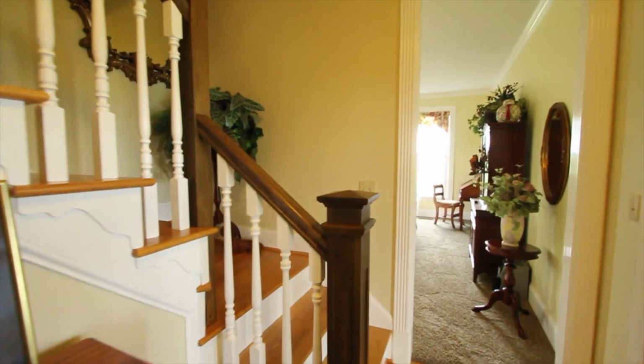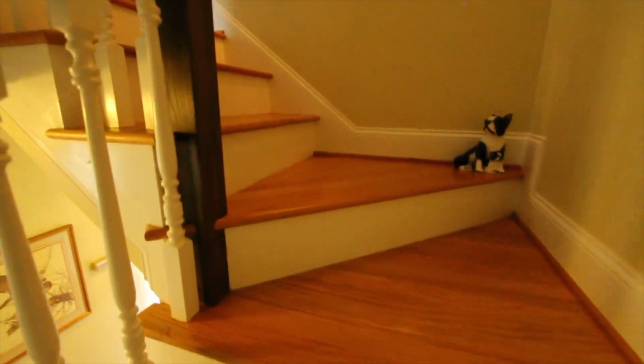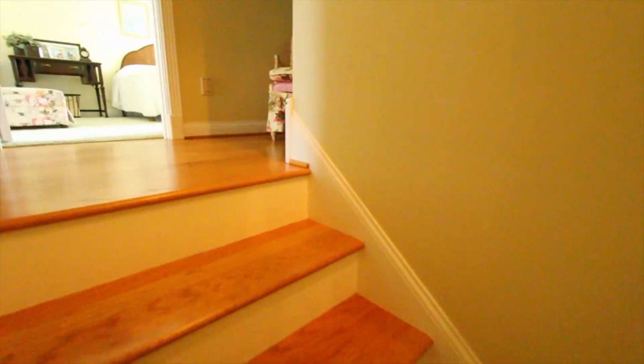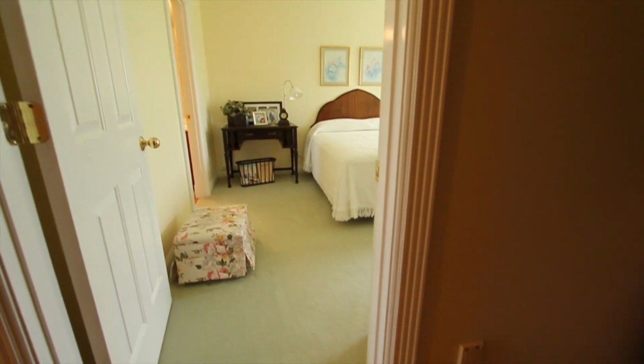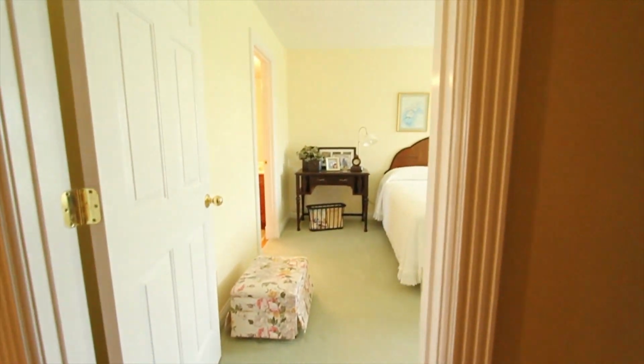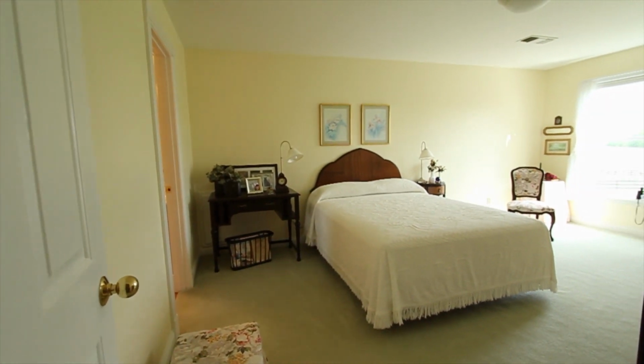All right, let's go on upstairs. Again, no creaking, no squeaking. Everything is like a rock. I mean, I'm so impressed with this. It's just, everything's tight. So I come to the top of the stairs and I just wanted to point out, you've got central vac everywhere. I kind of mentioned that earlier, but I just wanted to show you the outlet.